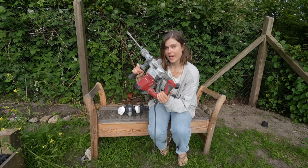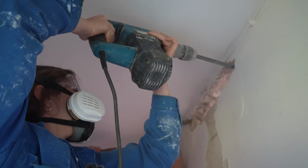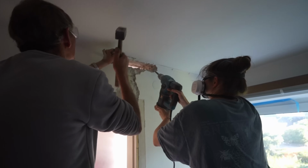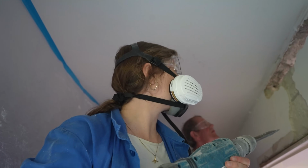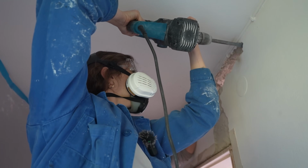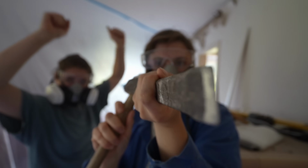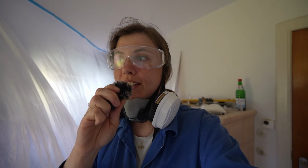This is called a bore hammer, and if you need to drill into a brick wall, you might want to use one of these. That is so hard. I feel like I'm doing it wrong. This is definitely one of the crazier things I've ever tried.